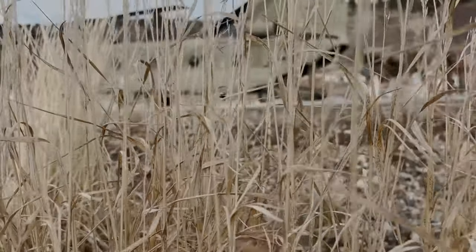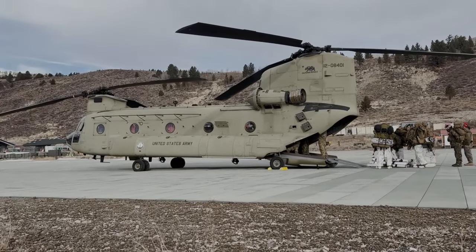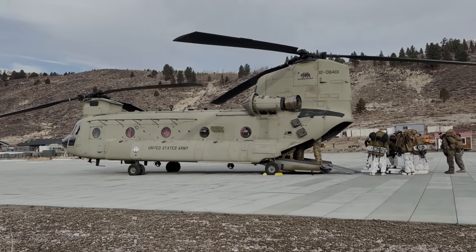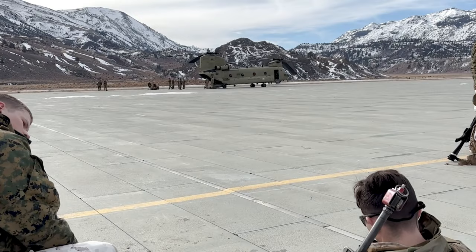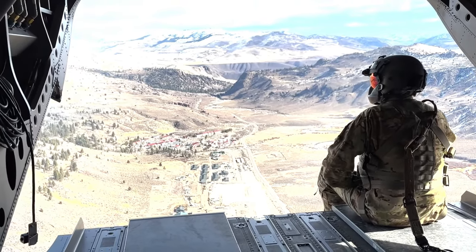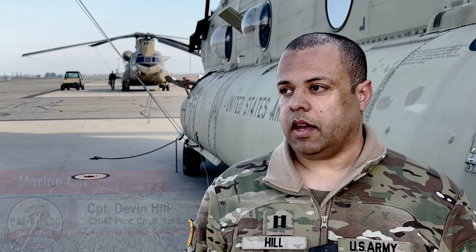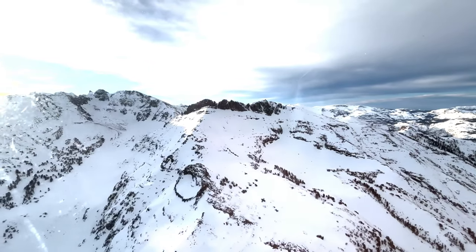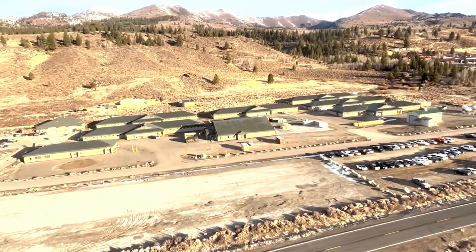A CH-47 crew from the California Army National Guard's Company B, 1st Battalion, 126th Aviation Regiment, out of Stockton, California, provided United States Marines airlift to a remote training site at the Marine Corps Mountain Warfare Training Center located near Pickle Meadows, California. We got an AMR, an air mission request, from the Marine Corps to support their Mountain Warfare Training Center. They needed help doing OCCIO huddles and tactical insertions, that sort of thing.